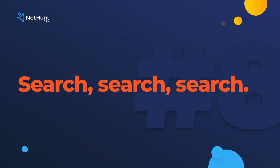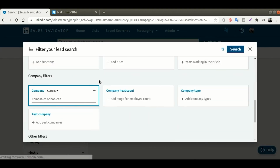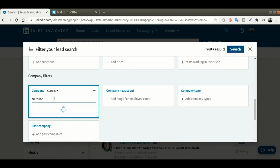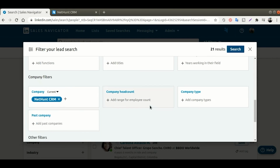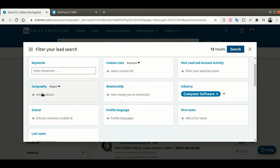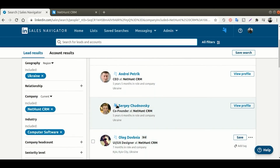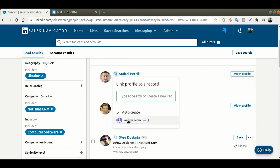Number 8. Use advanced filters. There's loads and loads and loads of filters that you can use to find the perfect lead for your business. Look at all of those flipping filters. You can tailor your search for leads down to the keywords they post in their updates. Search filters are sent from the lead heavens, saving desperate sales teams from scrolling LinkedIn all day. Get them in NetHunt CRM.